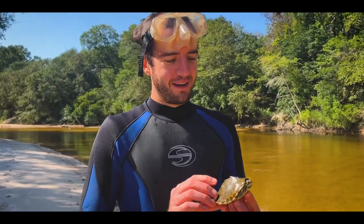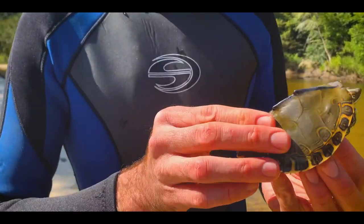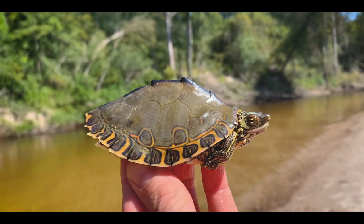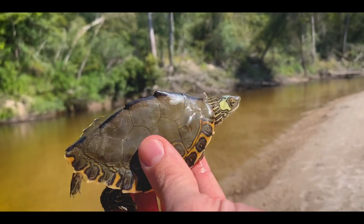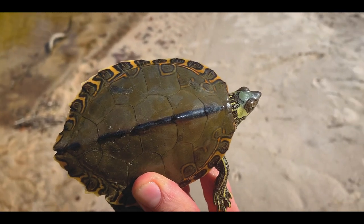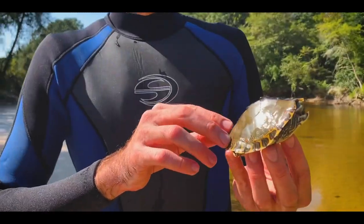Here's a Pascagoula map turtle that Greg snorkeled up. This is actually an adult male. You see, they're pretty spectacular. This is one of two turtle species endemic to Mississippi. So you've got the Pascagoula map turtle, Graptemys gibbonsi, and the yellow-blotched sawback, which is Graptemys flavimaculata.